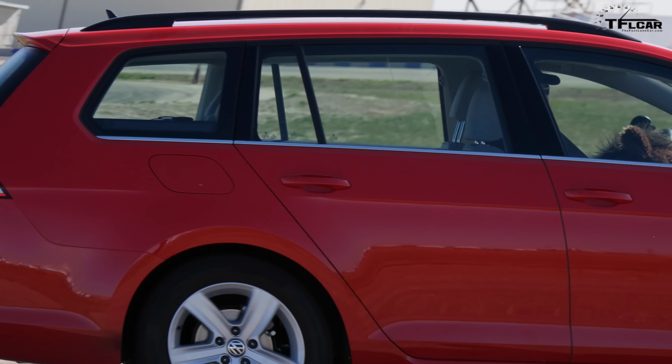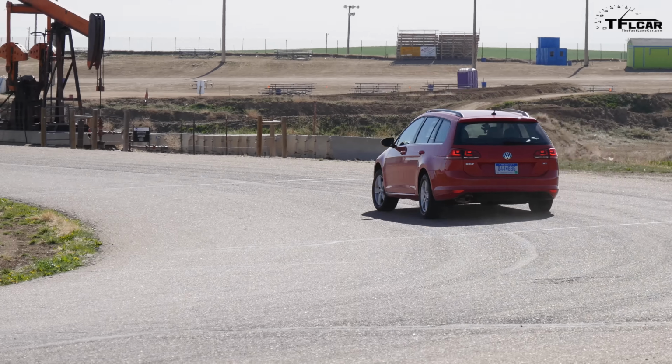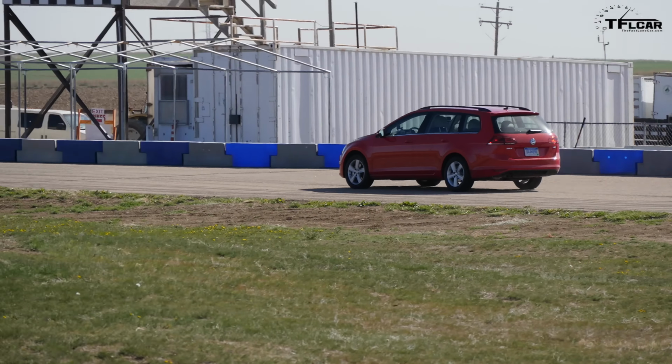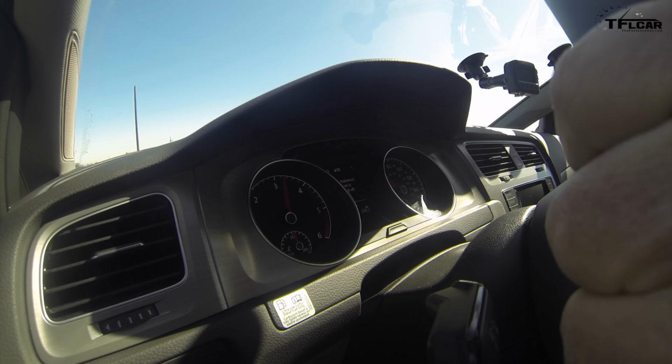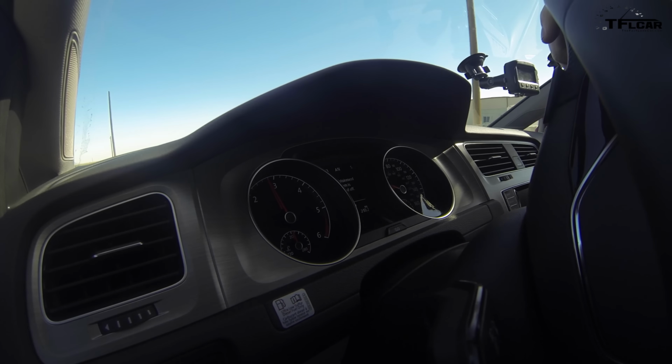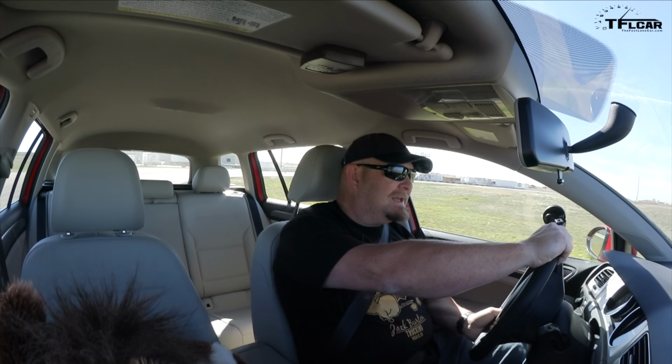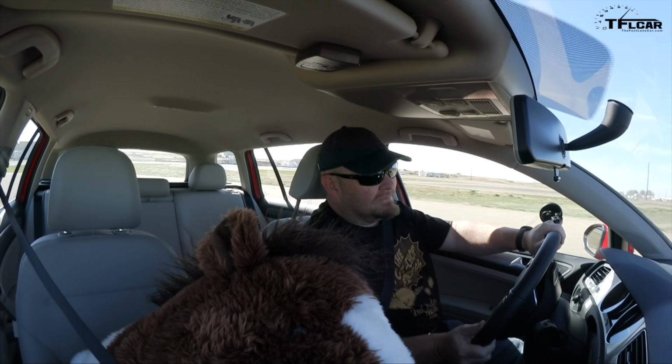It doesn't really seem to care about what I'm doing laterally. Brakes are excellent. I don't really feel like the car is having any control issues, despite the fact that it is a heavier car than the Golf.